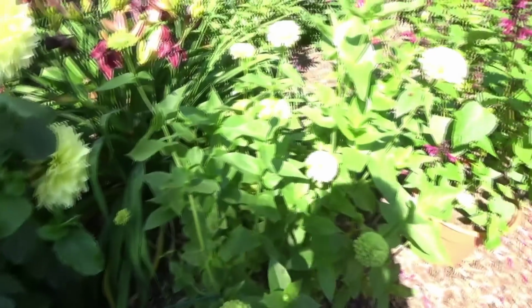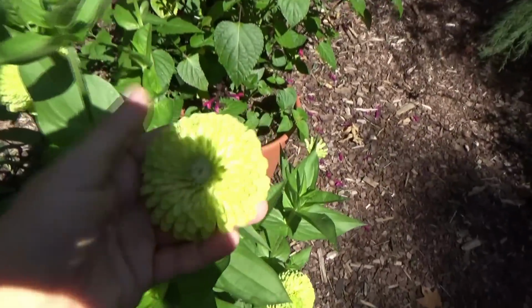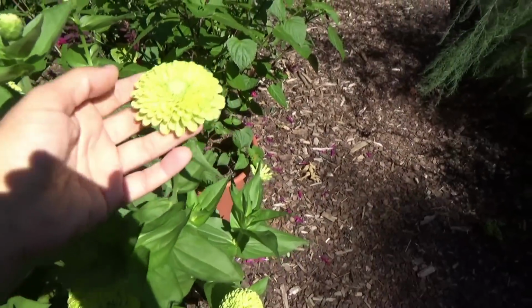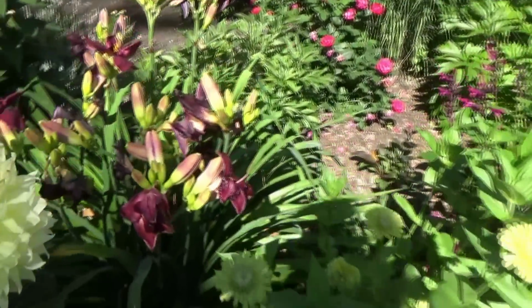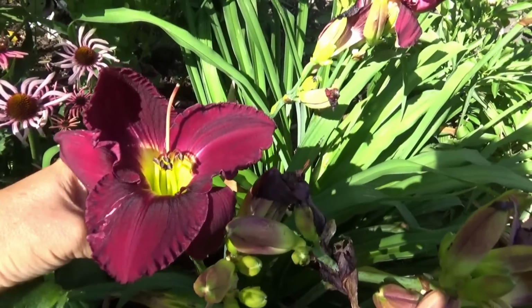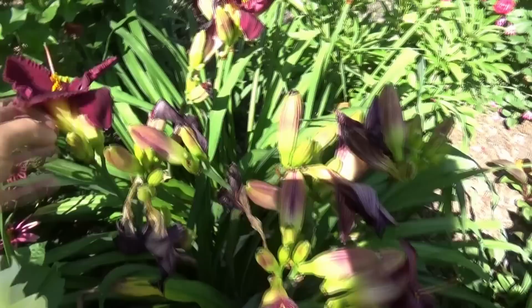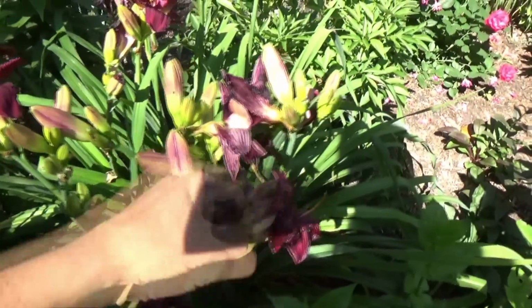But good. This zinnia here is finally, I really like that. Isn't that neat? And then with the color of the salvia, along with this daylily, Nosferatu. I love it. Probably should have done that before the tour.